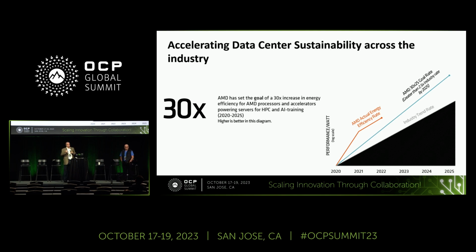So what is AMD going to do about it? Our goal is to have a 30x improvement in efficiency, performance per watt, through 2025. And that's across our CPUs and GPU families, right? So those really compute-intensive engines, how do we take the juice down there? The good news is that's better than the industry trend. That's a good goal. The better news is we're beating that goal currently, right?